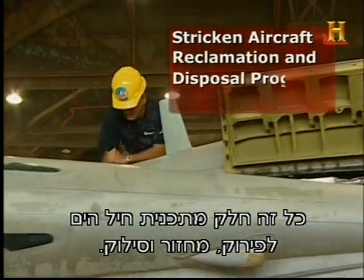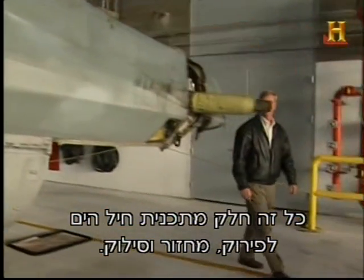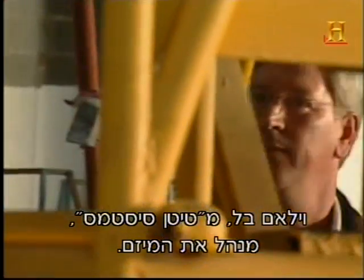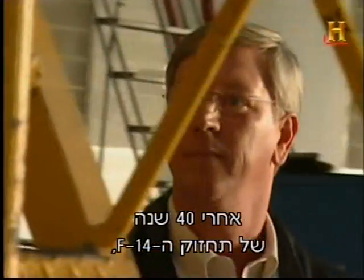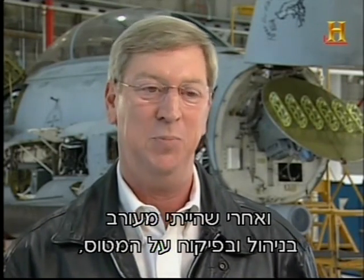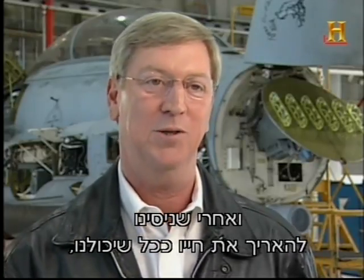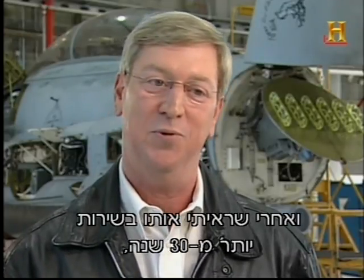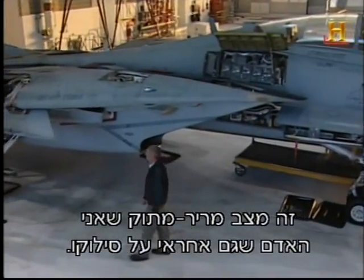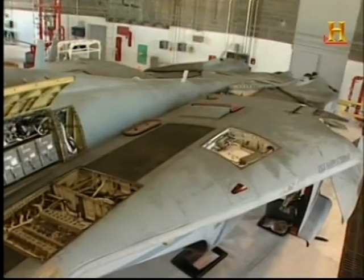It's all part of the Navy's Stricken Aircraft Reclamation and Disposal Program, or SARDIP. William Bell of Titan Systems spearheads the project. After 30 years of maintaining the F-14, being involved in the management and control of the aircraft, trying to extend the life as long as we possibly could, and seeing it in service for 30-plus years, it's a very bittersweet scenario for me to be the guy that also is in charge of making them go away.